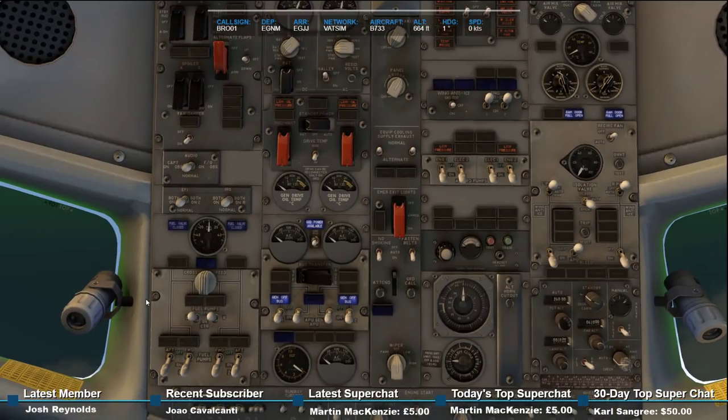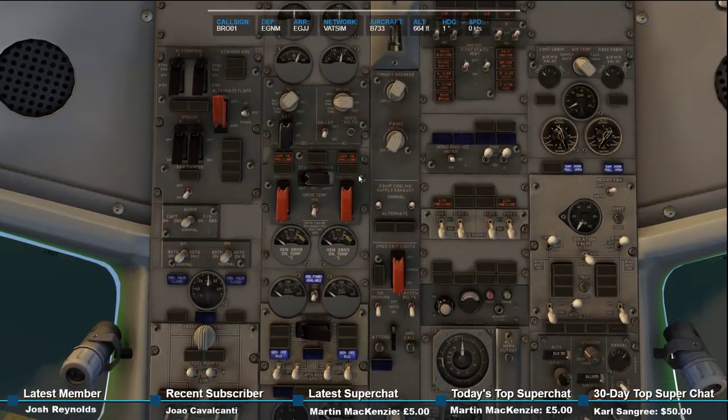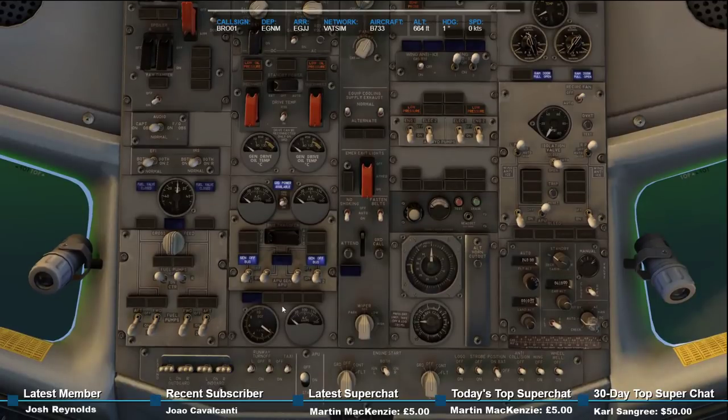Looking good. Oh, nice voice crack. Yes, believe it or not, who would think I'm an airline captain with this squeaky voice, eh?